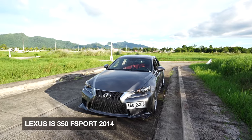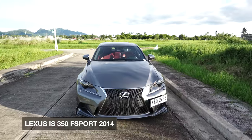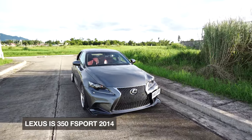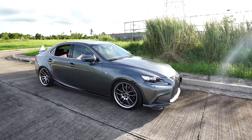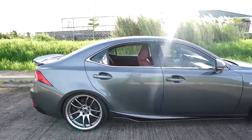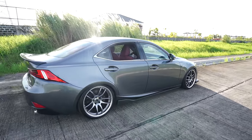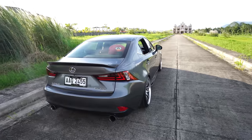Alright, to start off, we have our Lexus IS350 F-Sport 2014. Let's have a quick walk around the car. Okay? I'm not going to tell anything about the car yet, but we are going to discuss the good, the bad, the price, and the mods about this car that you can do and that I have done.